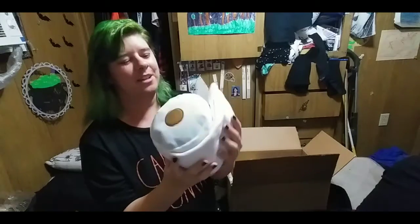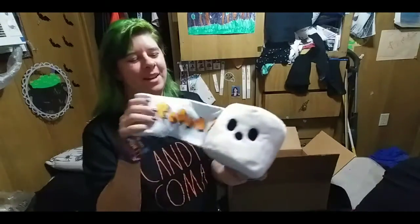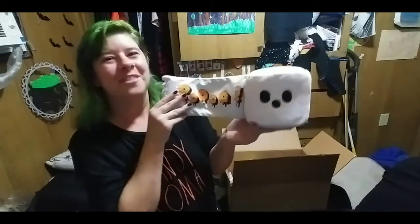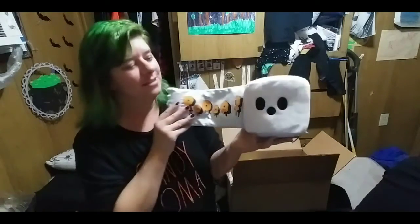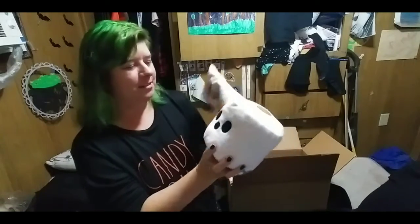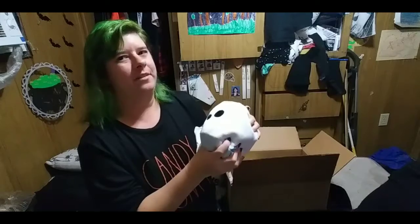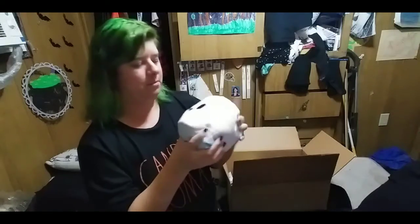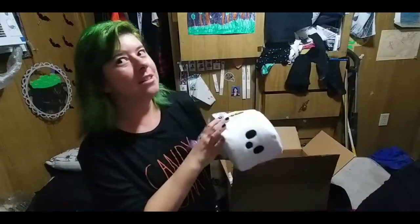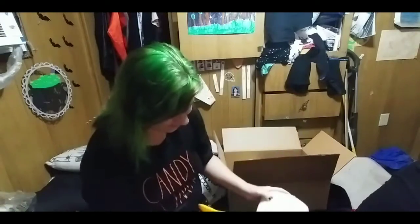That is so cute. So then you unroll it. It says poop. The little face. I like that a lot. And there's a squeaker inside of here too, I think. Somewhere. It's so plush and soft, just like real TP.